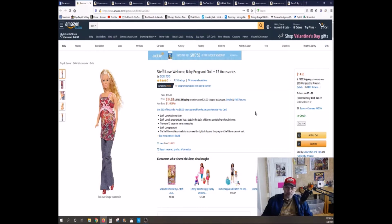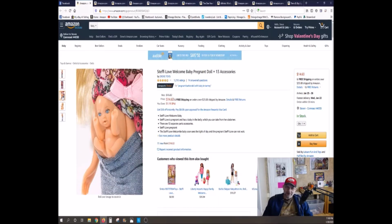This was also in Morganton, North Carolina, to be exact. And they were on sale. They were like $4 a piece. So I made about $5 a piece on these girls, but it's Steffi Love Welcome Baby Pregnant Doll. Yes, a pregnant doll. To me, it's a little strange, especially when you see how the baby is in her tummy. It's not really in her tummy. There's no door to access it. This is how the baby is inside.